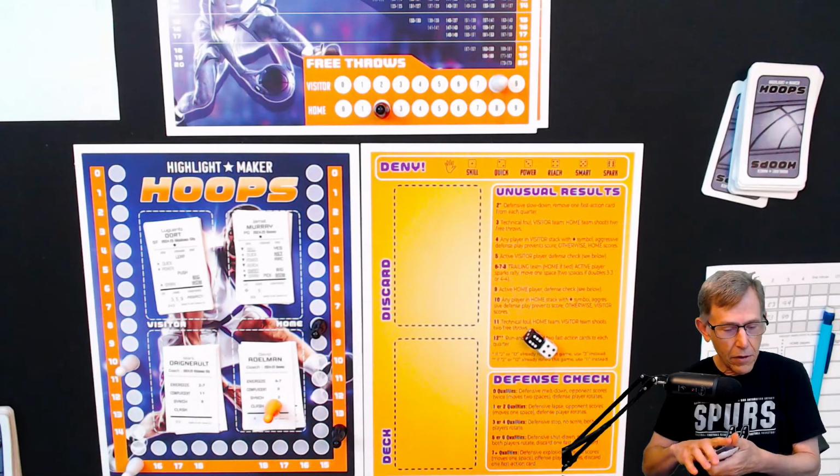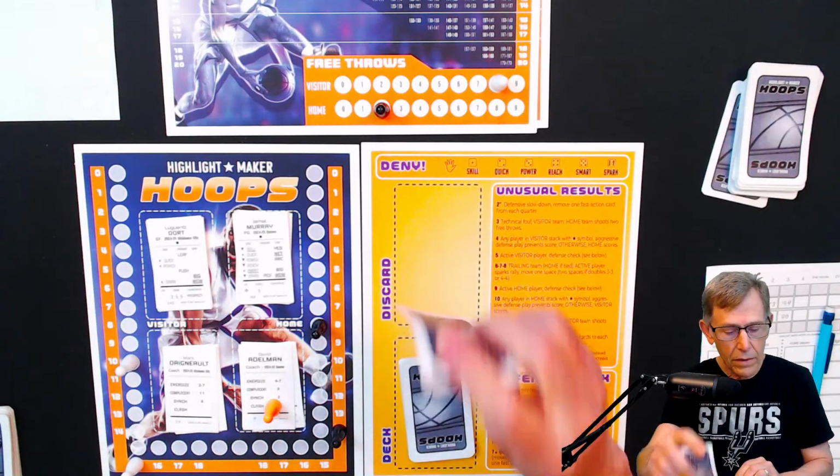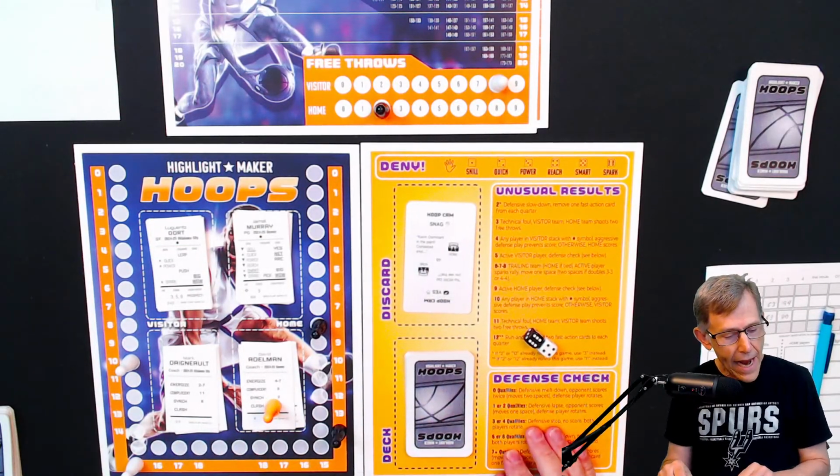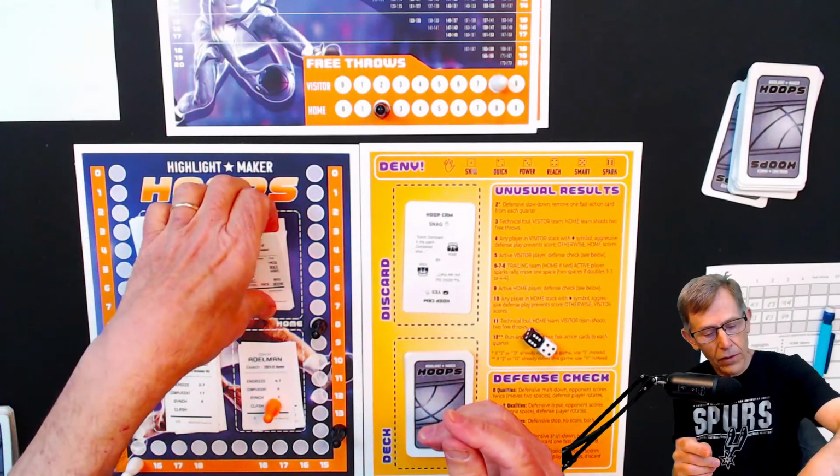All right, here we go. Jamal Murray on top for the Nuggets against Dortz for the Thunder. Check out this snag quality. Nobody's got it. So we're just going to rotate.